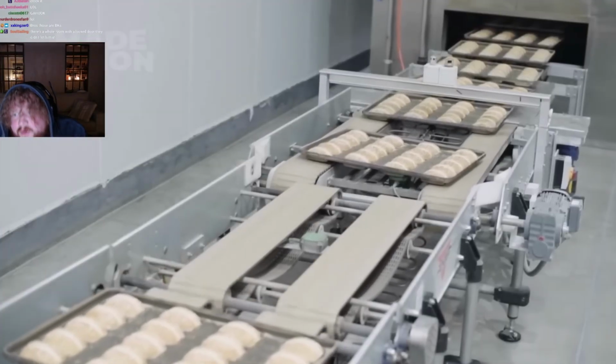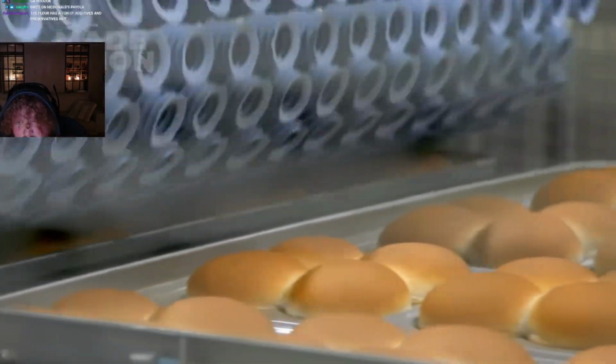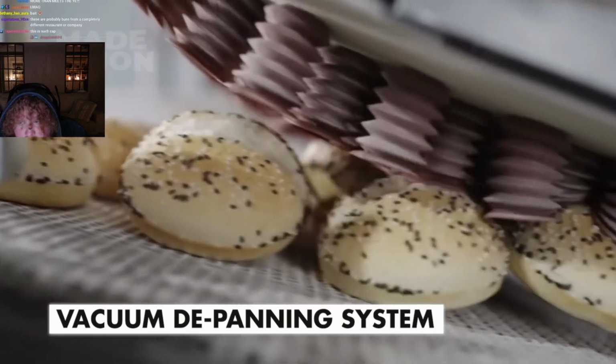The freshly baked buns are now ready for their next journey, but first, they need to be gently lifted off the baking pans. This is where the vacuum depanning system comes in, carefully lifting each bun.